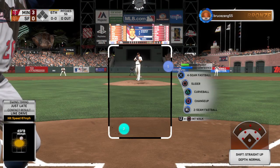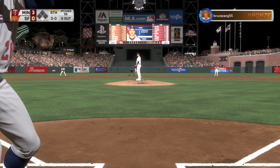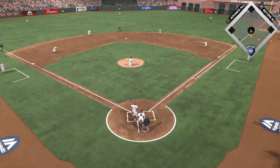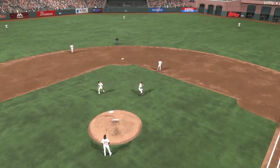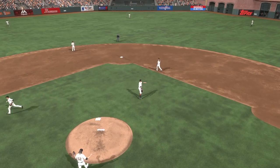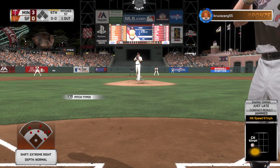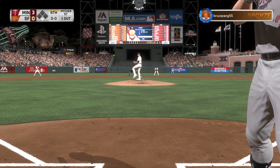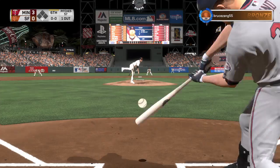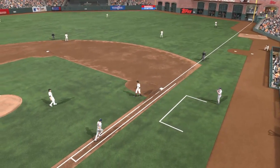So here is Avisail Garcia. He'll try and get things started as we begin inning number 6. Avisail Garcia. Here's a high pop-up. Belt is going to get there. 1 out. Ready for another shot now. Adam Lind. 1 for 2 on his line so far in the game. A shot down the first baseline. The tag, and he is out.